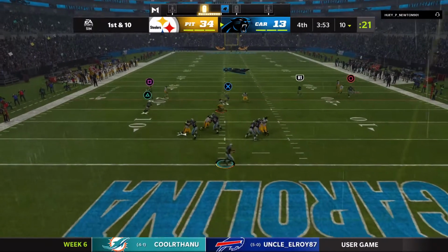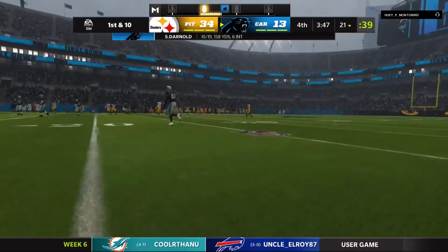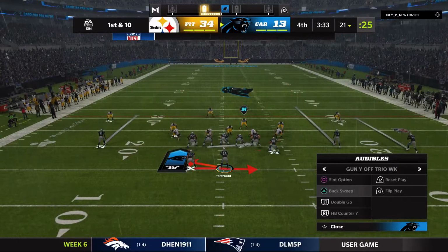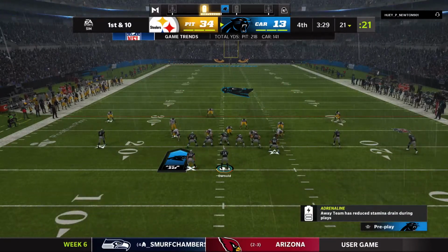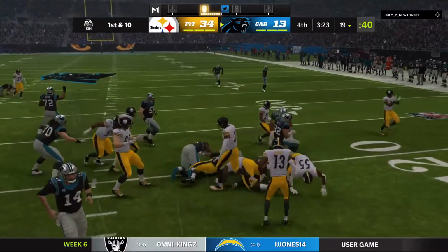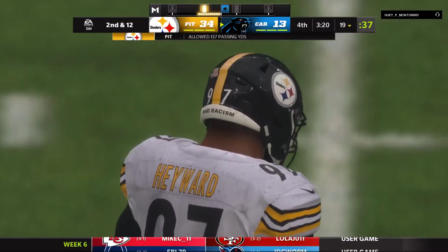After the interception, here's Darnold. Throw left side, McCaffrey's got it. And he's brought down, but not before they get it across the 20-yard line. On 1st down, this is McCaffrey. And they're going to get him behind the line yet again as his nightmare afternoon continues. 2 yards the loss, 2nd and 12.